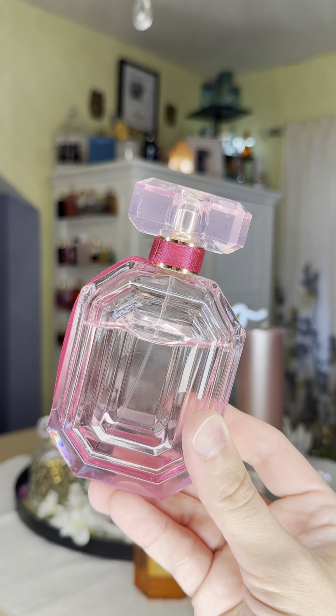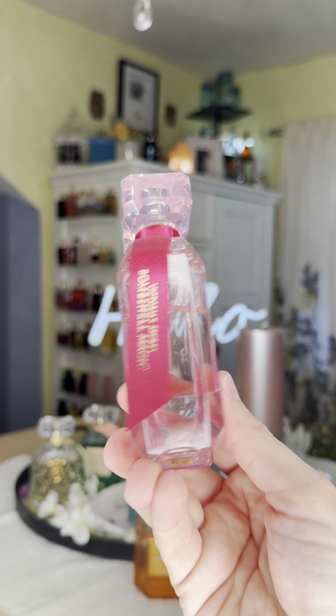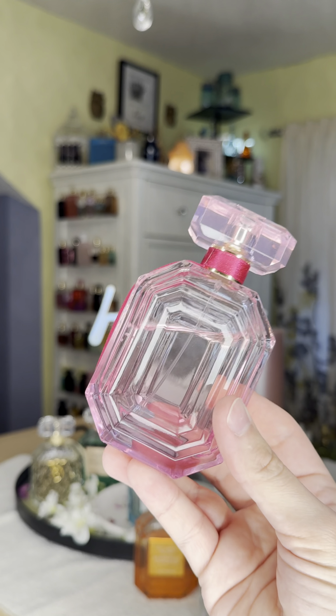This did not get good attention. When it came out, people hated it. I love this. I actually have a backup of this. This is the largest bottle. I have a smaller bottle. This is one of my favorites, and when I run out, I will definitely repurchase.